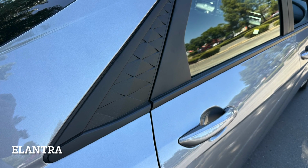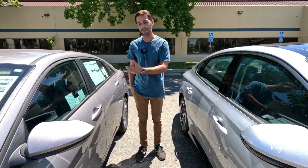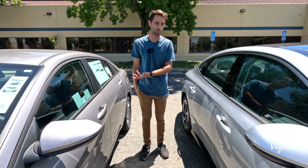Now, I have to mention that the 24 SEL trim on the Elantra is the lowest trim, so that's why you're probably going to be seeing it.